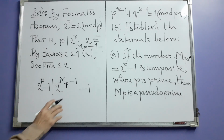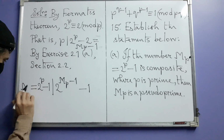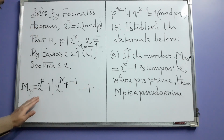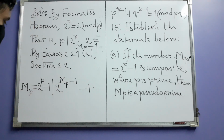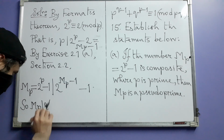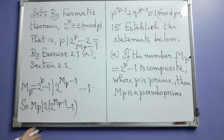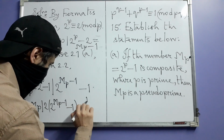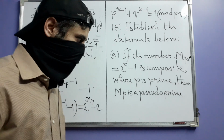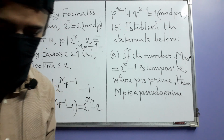However, note that MP itself has appeared here. So MP is dividing this number. So obviously MP will also divide twice of this number. MP divides this. And if you do the multiplication, what do you get? 2 to the power MP minus 2. This is what you wanted to show, right? Combine this with the given condition that MP is itself composite. So now you have proved that it's a pseudo prime.